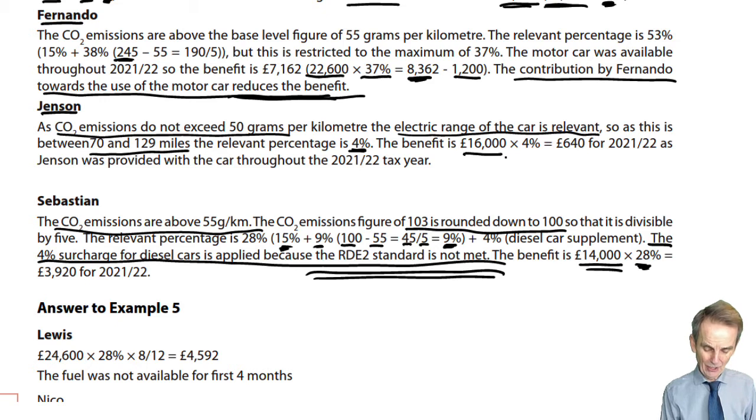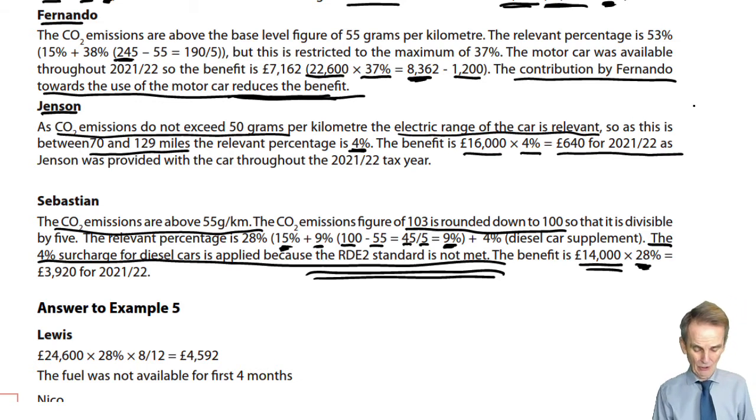List price £16,000, 4%, £640 for the year it was provided throughout the 21-22 tax year, and therefore we've established the assessable benefit. You can see here that we're talking about a much smaller assessment than have been some of the outcomes where we've looked at the provision of either petrol or diesel-powered cars. Okay, that brings this session to an end.